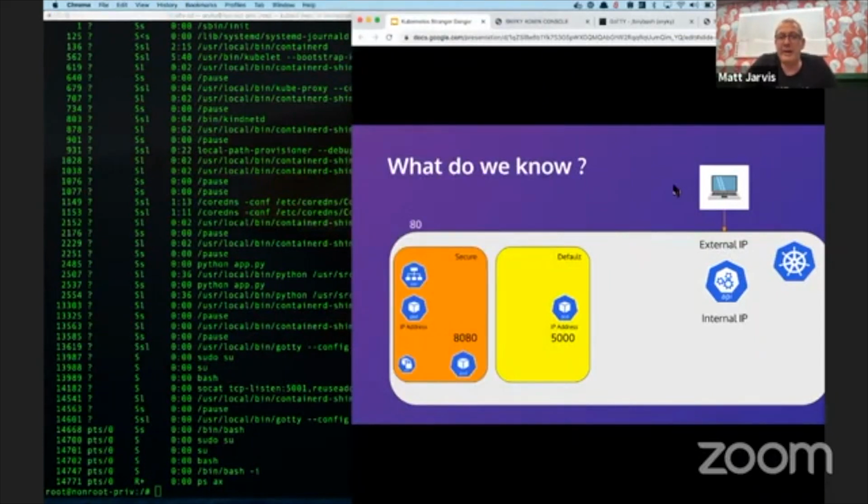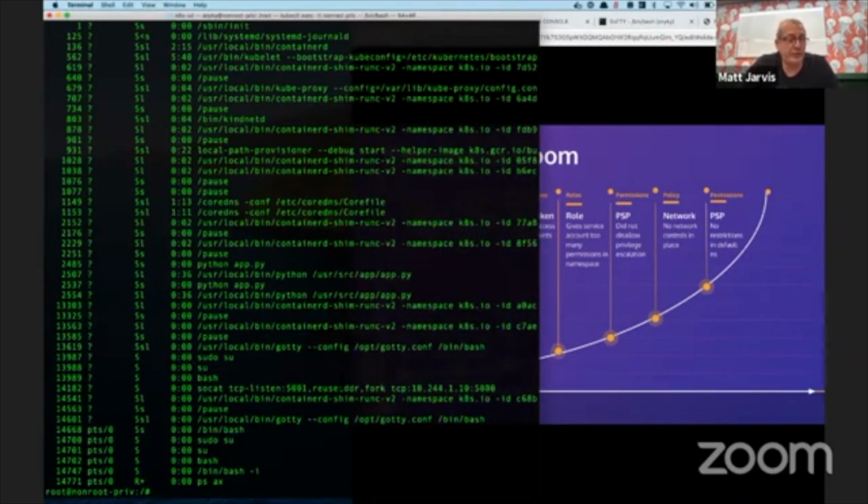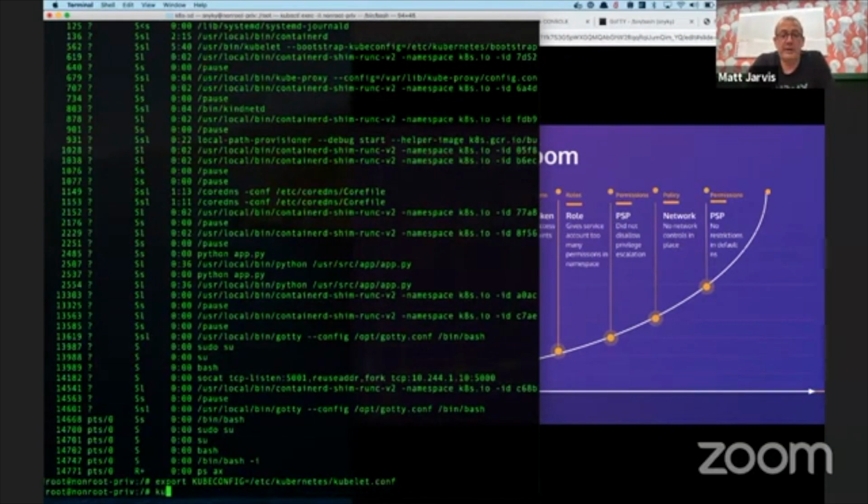And if we update our scenario, we've been able to create that privileged pod, so there was no pod security policy in default. We've been able to mount stuff on the host. And again, on our timeline of doom, there were no restrictions in the default namespace. So once I've got the host's file system here, we can do all sorts of things. The first thing that I'm going to do is get the kubelet token. So I'm going to export KUBECONFIG to /etc/kubernetes/kubelet.conf.